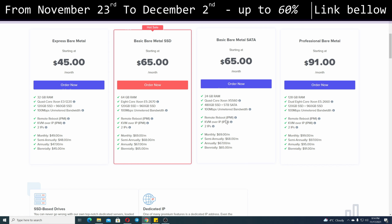So with the storage thing, that is an amazing deal, and you can buy some extra storage as well. But if you're going for that, perhaps this basic bare metal SATA plan will be your choice, because I do actually find it quite amazing. I've done a lot of research on these things, and it doesn't often come with that much storage available, so it's something definitely to consider.